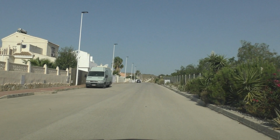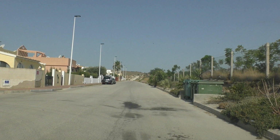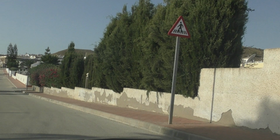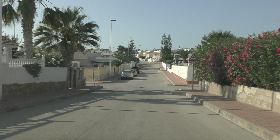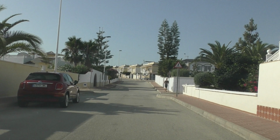So we're on the outer perimeter road again on Lower C, just to give you an idea. There's a track there straight in front that you can go up. Now that'll take you down to El Paratón. I'm not going to take you down every road. You get the idea. There's lots of side streets, lots of crossroads, obviously.